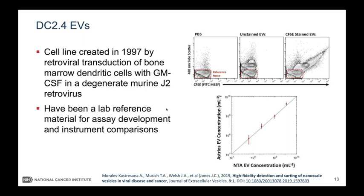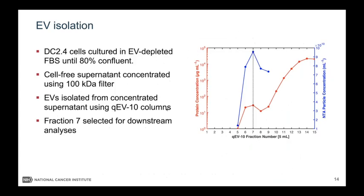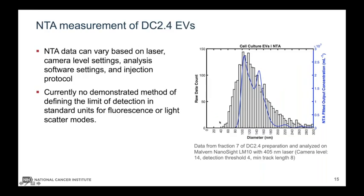And in the last few years, as detection techniques have developed, we've kind of learned a different story. So I wanted to just take you through this. This is just how we've isolated our EVs. We deplete our FBS and grow the cells until they're 80% confluent. We concentrate our cell-free supernatant, and then we isolate EVs from protein using QEV10 columns. In this case, we used the highest concentration of EVs, which was in fraction 7.